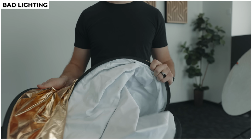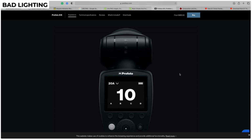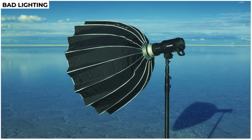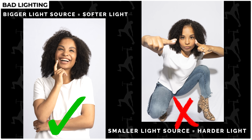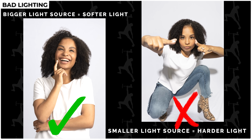Now, most photographers will bring a reflector or an on-camera flash to fill in light, but one huge mistake I see all the time with flash is there's no modifier on the flash to soften that light. Though a flash will provide a better direction of light, it still produces an unflattering quality of light. We're not going to get into too much detail here about soft versus hard light, but basically the bigger the light source in relationship to your subject, the softer and more flattering the light will be.